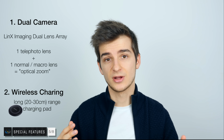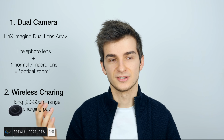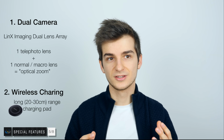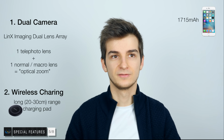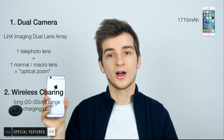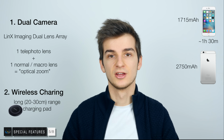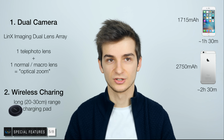Now, those flagship smartphones that I mentioned before, the Samsung Galaxy S6, the S7, the S7 Edge, the Note 5, the Nexus 6P, the Nexus 6, and so on, these phones have wireless charging, but they also have quick charging. And the iPhone, well, the iPhone currently has neither of these. Now, to be honest, this is not a huge issue with the iPhone because, as I said before, the iPhone 6s has a 1715 mAh battery, which is really small. My iPhone 6s takes about 1 hour and 30 minutes to fully charge, which is not that bad, to be honest. But the iPhone 6s Plus is larger, so it has a larger battery, a 2750 mAh one, so it also takes much longer to charge. It takes about 2 hours and a half to fully charge, which is quite a lot.